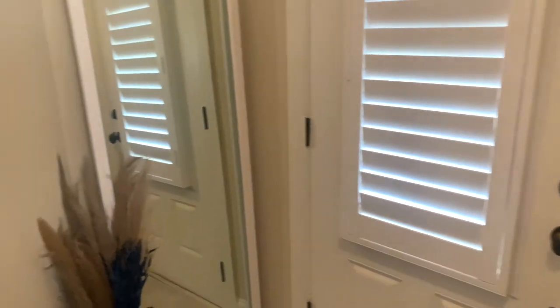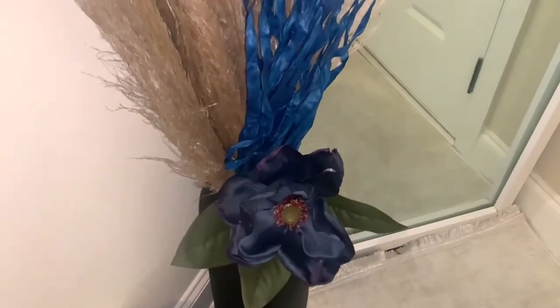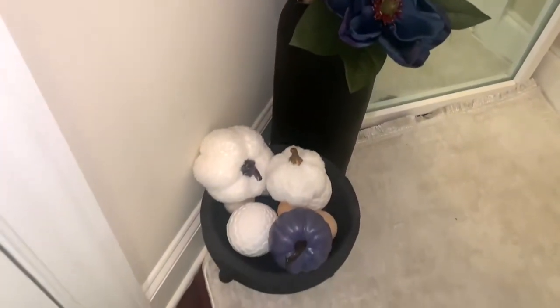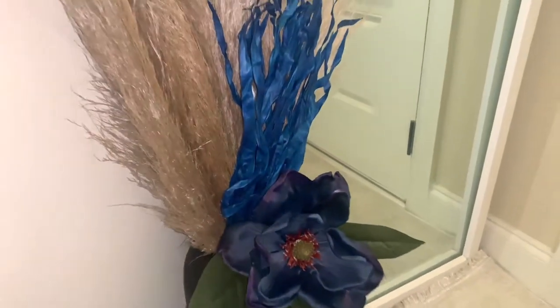Okay guys, so this is our entryway. So this is now what the plant looked like. I put blue inside, added some pumpkins, a blue pumpkin inside. So that is what it looked like. In the previous video, I talked about this rug, but unfortunately y'all didn't get it. I did get this rug from Ross Department Store. Guys, I was cleaning this rug with my rug cleaner. I did put it in the washing machine. Came out perfect. It has a shadow to it, so it is clean, but the rug does have a shadow to it.